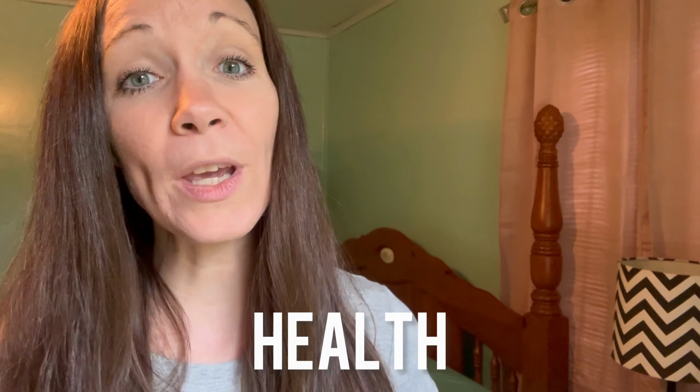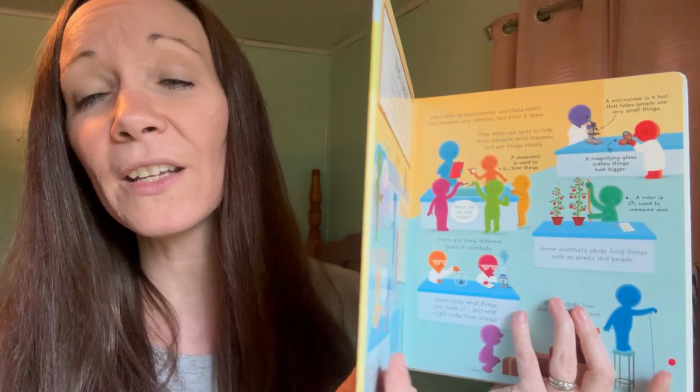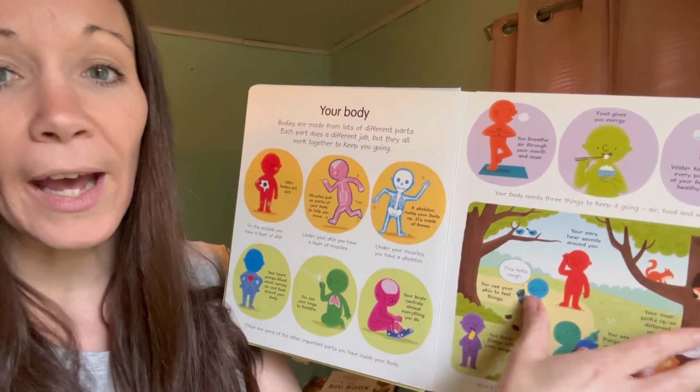For health, we basically did health with my older daughter who was in first grade this year. And so we talked a lot about the human body. So we did a ton of talking mostly and watching videos on YouTube, things like that, about the human body. I did get this book for her from Usborne, and I do have the older version of this also, but this is a very basic introduction to your body and how your body works and stuff like that. I realized that I just showed you the wrong book.